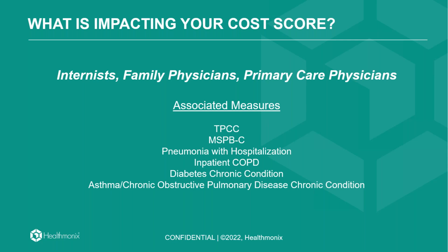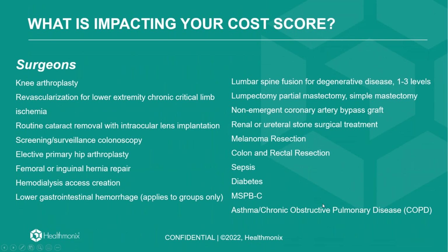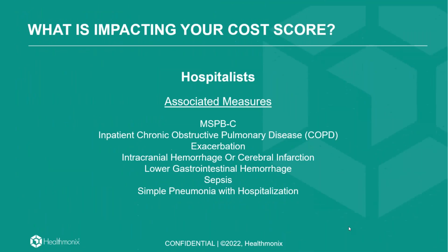So you can tell that. But let's say not only do you have those types of providers, but you also have surgeons. There's another 20 measures that are associated with surgeons. Now, I'm not going to dig terribly deep into each one of these, but you can see they really go from everything from a knee arthroplasty all the way to diabetes. It's a very wide range for certain specialties, as you can see.